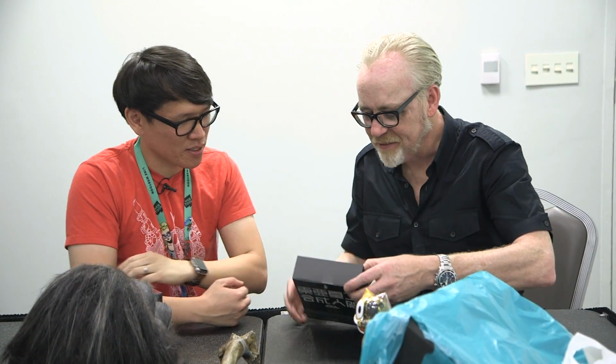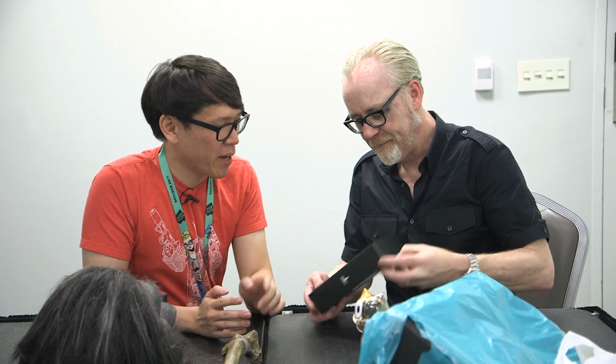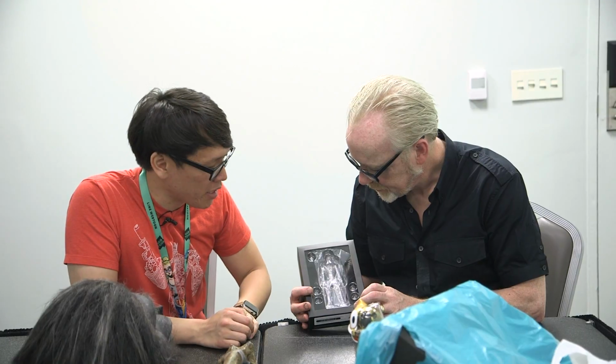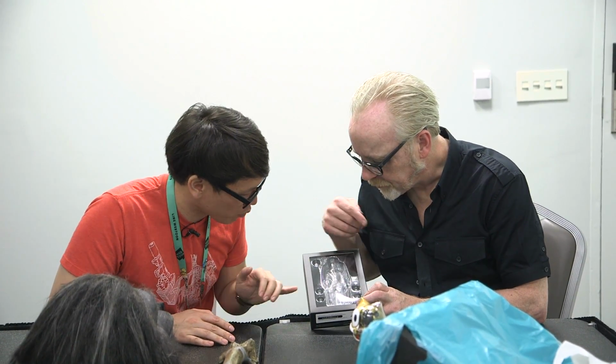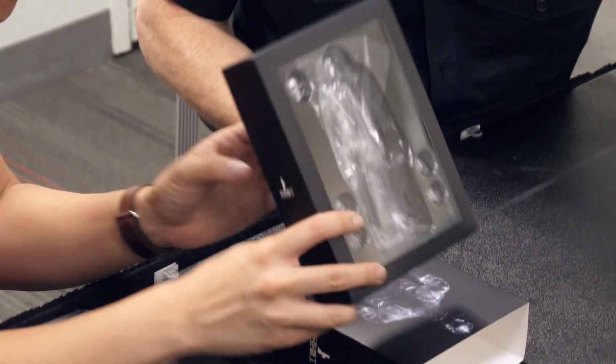So one of them gave me this skeletal figure. I recognize the bag. It's from Sen Toys, 1000 Toys. I believe it's a Japanese company, and they do highly articulated action figures. It's really beautiful. One of the robots. Hands, robot head. Yeah, it's a gorgeous piece.